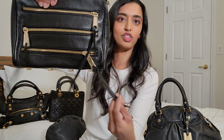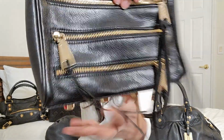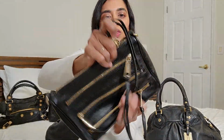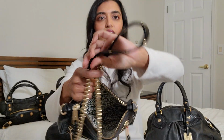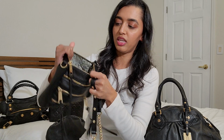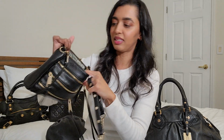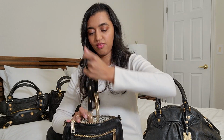She does have these tassels to her bags, which are just gorgeous, like leather tassels. Nothing on the back, it's just a plain back. But then the zipper pull opens up to an interior, comes with a crossbody strap, a very thick chain. And these are their classic look that you can attach, and it's just got 2 slip pockets inside. That's the interior. So this is my Rebecca Minkoff.